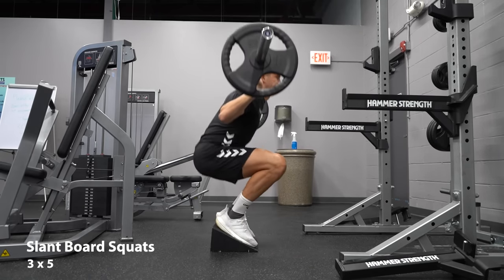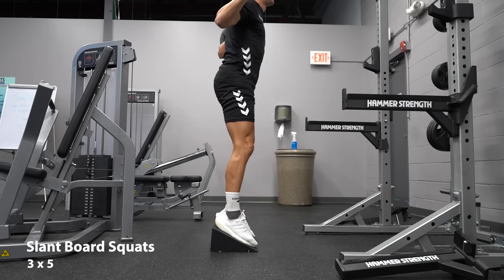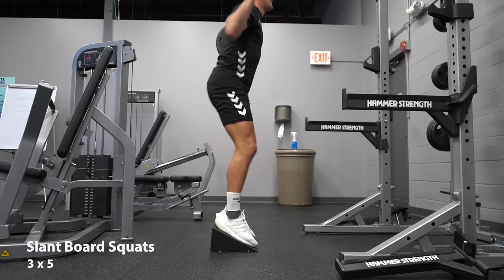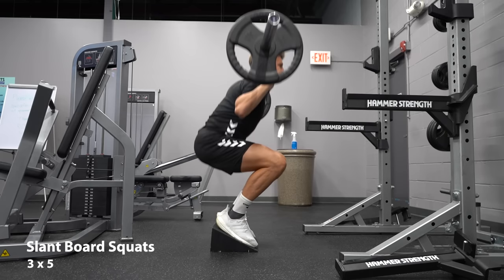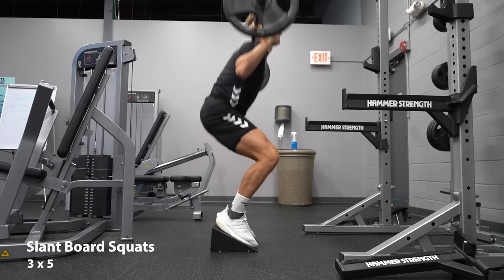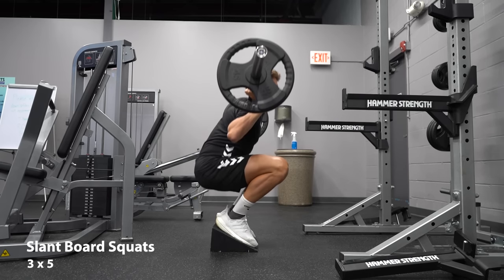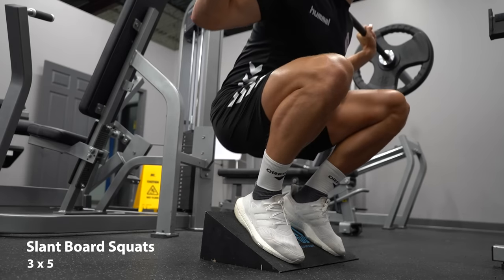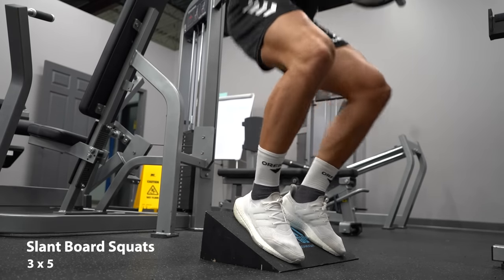So going into some deep squats here, as you can see, I'm using a slant board. This allows my knees to go over the toes, so you can really strengthen through that range of movement. In sports, in football, your knees are always going over the toes. So if you don't add some resistance in your strength program over the toes, you're just leaving yourself susceptible to knee injuries. So I do 5 reps and then I do 3 sets of the squats.